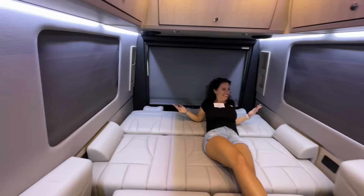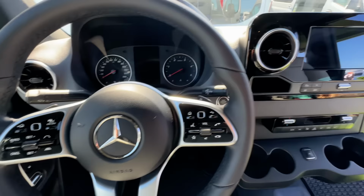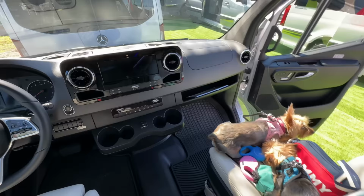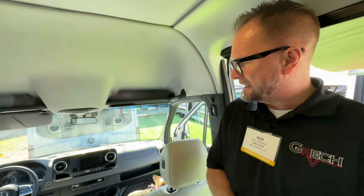Ned, you rocked. And then up here we've got the Mercedes chassis, right? Absolutely. And this is all 2023, beautiful. And obviously you've got all the perks of this system. We've talked about it a lot on the channel. Anything you want to highlight from there, Ned? It has all the safety features that you're used to with your luxury vehicles, such as lane keep assist, blind zone alerts, all the things of that nature. So it's definitely not like driving a utility vehicle, that's for sure.